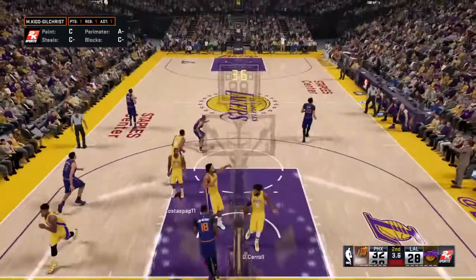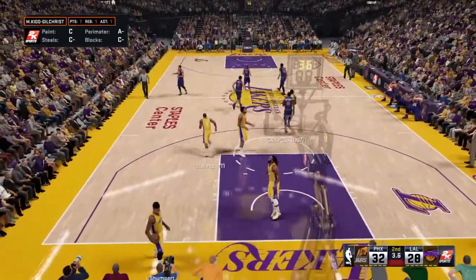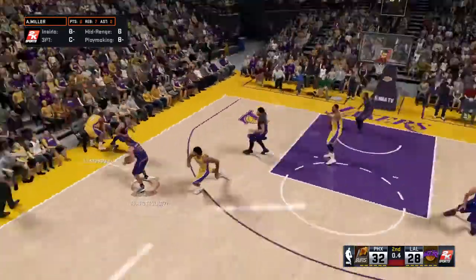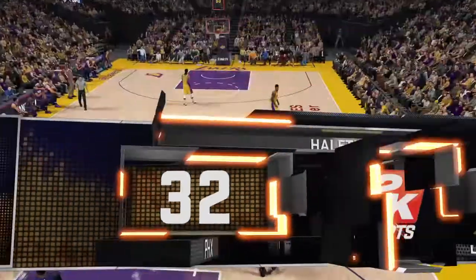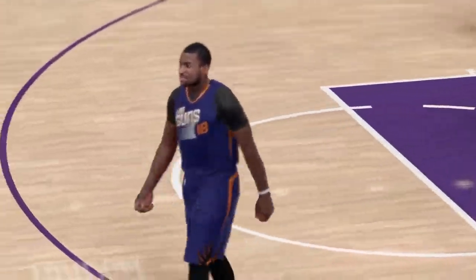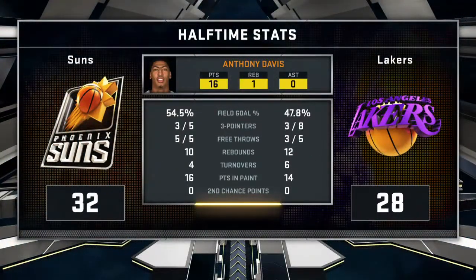That's good. Kidd-Gilchrist has got his 3rd basket of the night right there. He got a little room at the rim and laid it in. Great play. The score of your Lakers 28, the Suns 32.